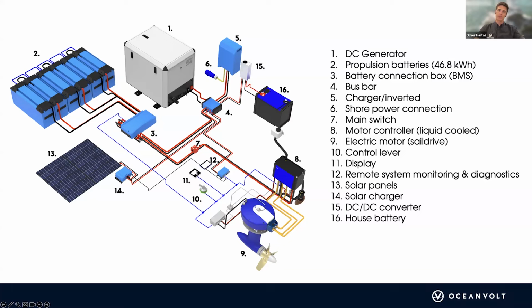Then we have the Oceanvolt display here, number 11. So this is typically by your helm station. This will show you how much power you're using at any given time in kilowatts, what the RPM of your motor is, and how much battery power you have, as in a graphical display of your battery, just like on every other electric device that you have, like your phone, which has a battery symbol. It also shows you how much time you have left at your current rate of consumption, but also when you're charging, it shows you how long it will take to charge your battery at the current rate of input.